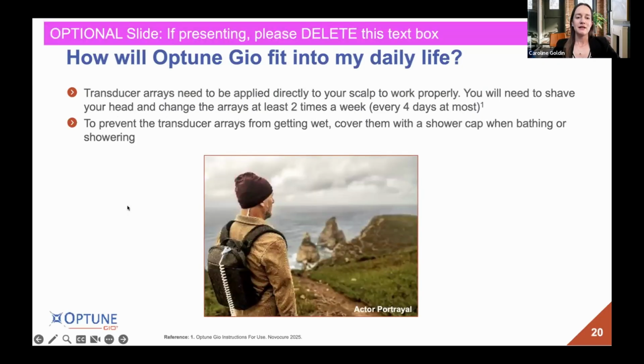The transducer arrays need to be applied directly to your scalp to work properly. And I know Tori went over his shaving routine and how he preps his skin. In order to wear the Optune Geo, you do need to shave your head so that those arrays can be right up against your scalp. And then to prevent the transducer arrays from getting wet, if you're not changing your arrays that day, you would cover them with a shower cap while bathing or showering.